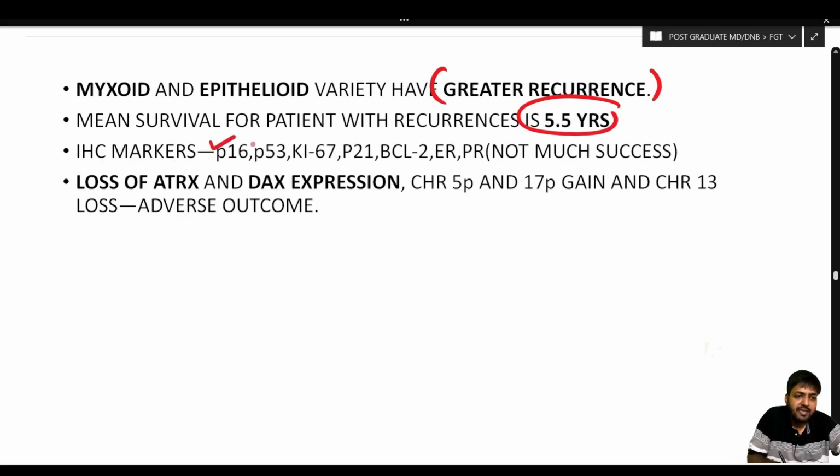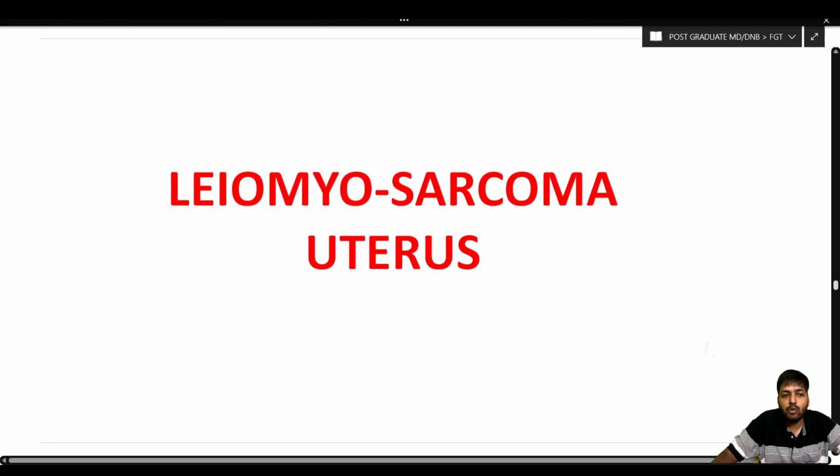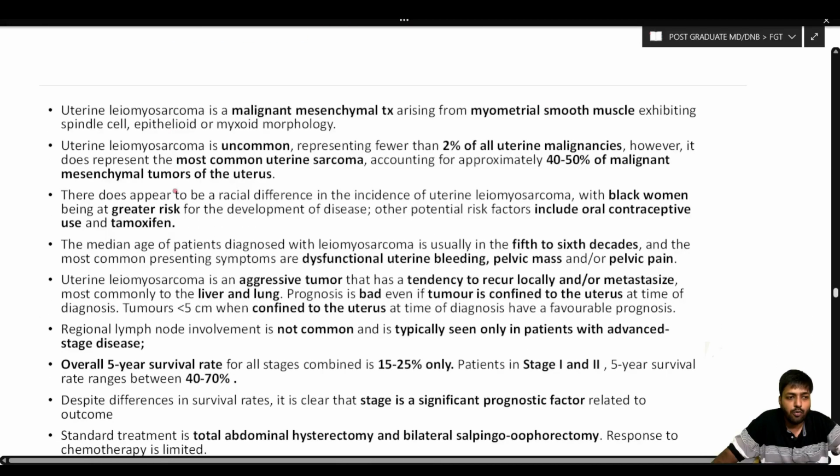IHC markers like P16, P53, Ki67, P21, BCL2, ER, all of these are markers, but they are not used with much success for diagnosis. Now, loss of ATRX and DAXX expression, along with chromosome 5p and 17p gain and chromosome 13 loss, all these are associated with an adverse outcome. So with this we have completed STUMP, and now we are going to discuss the leiomyosarcoma of the uterus, or the malignant tumors arising from the uterus.